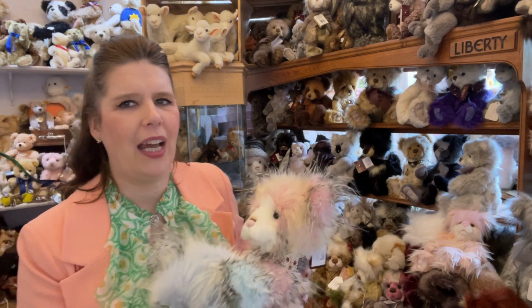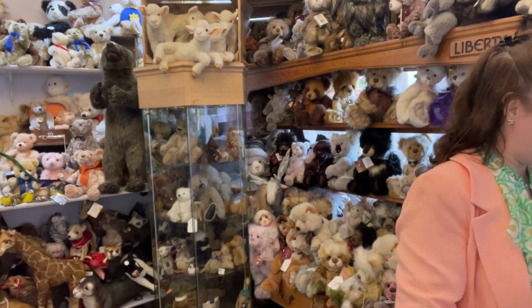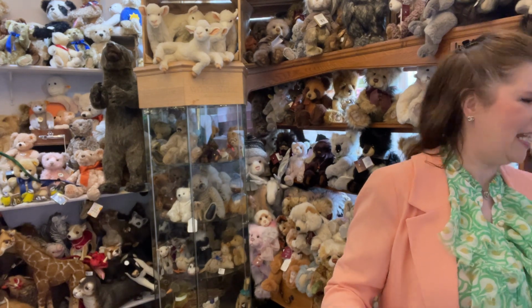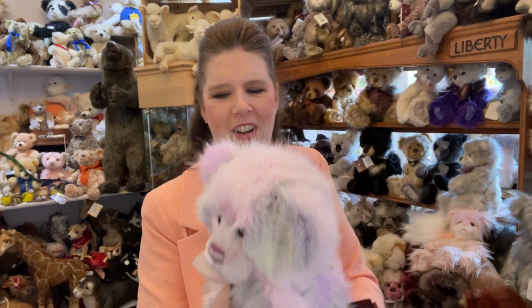Now, going back to the pink, I've actually just spotted one that I really, really love. I'm just going to pop these down on here. Gosh, we've got such a big hug of teddies here at the minute. They've all been flying back into stock.